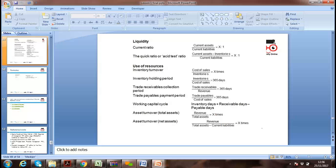So two statements we need to look at for the figures: profit and loss, as well as balance sheet. So these are all the formulas really, and we'll do some activities that will help us to properly calculate them in following lessons. Okay, that will be good.